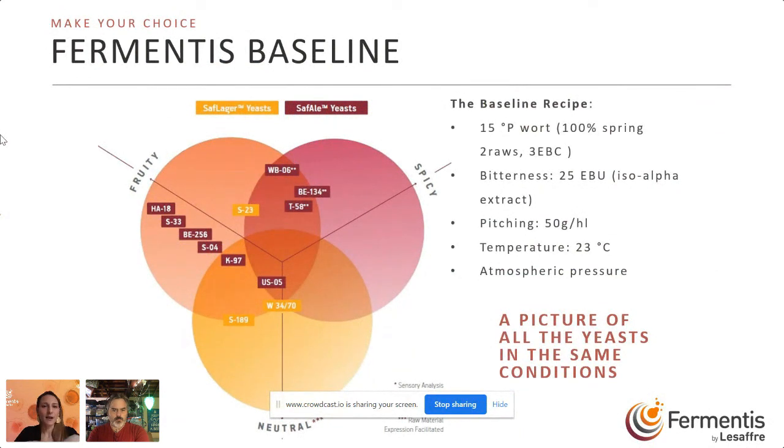So the way we present our strains is with this little make-your-choice graph where you have three circles. One axis is the fruitiness going up in this direction, and this is linked mainly to the amount of esters that the yeast is going to produce. Another axis is the spiciness, so that's whether the yeast has some POF positive characteristics. You have WB06, B134, T58 in that category, or whether they're more neutral strains that are going to help you put the emphasis on the raw aromas in your beer.